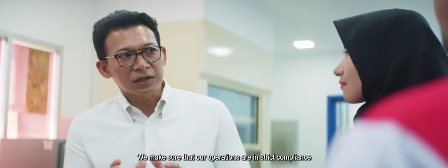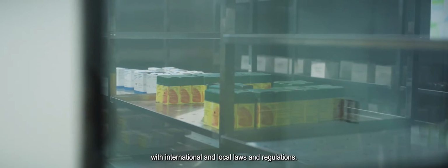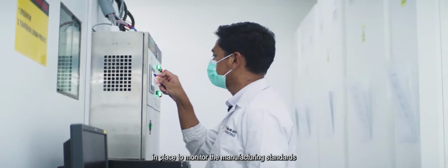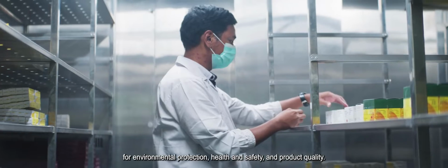We make sure that our operations are in strict compliance with international and local laws and regulations. For example, we have a reporting mechanism in place to monitor the manufacturing standards for environmental protection, health and safety, and product quality. Let's continue our tour.